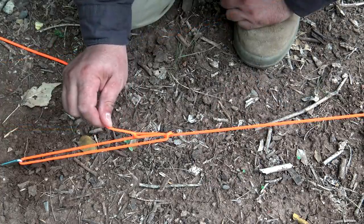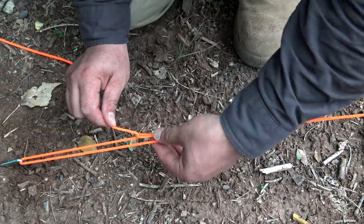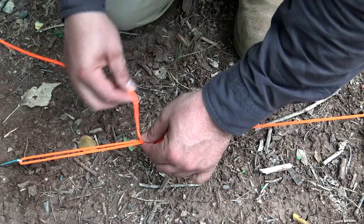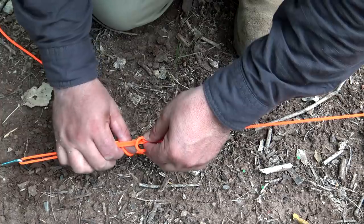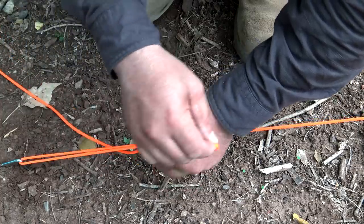Now from here, all we're gonna do, I'm gonna pinch my line and my loop together. I'm going to drape it over, pull it through.